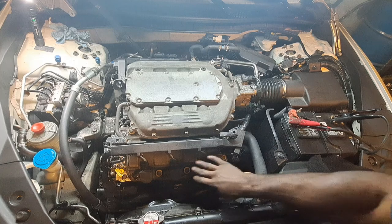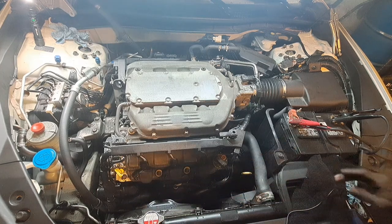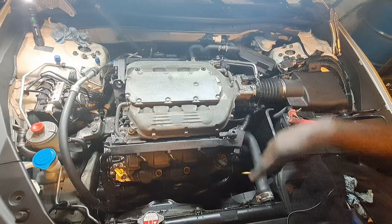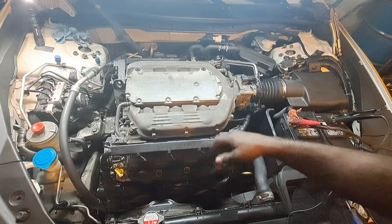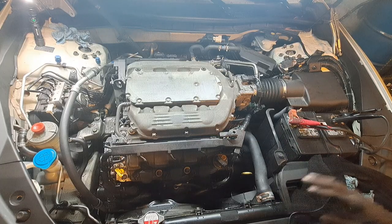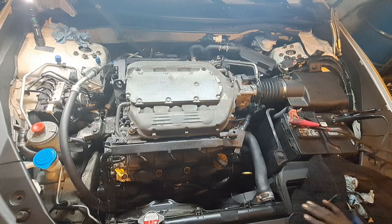Just gonna go over a check. Main thing, I did check oil. Got a gallon of coolant in there. All my hoses are hooked up. Spark plugs, it has compression. I spun it over by hand. Timing marks lined up. That's the biggest thing. Battery charge is on. It's on 78%.